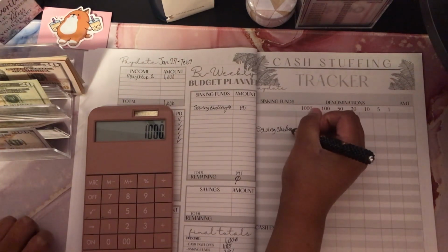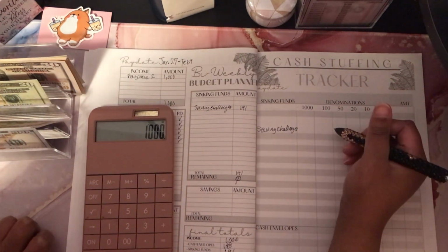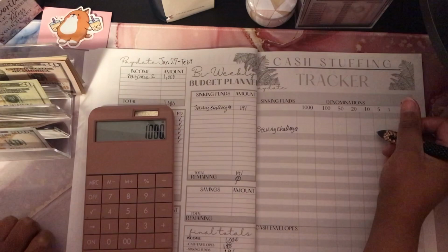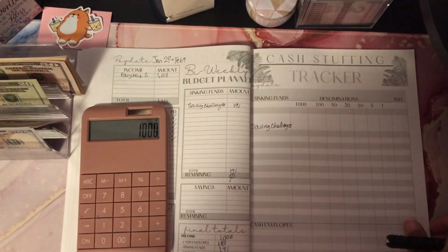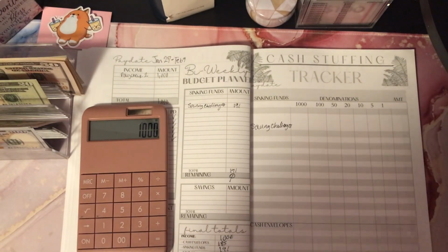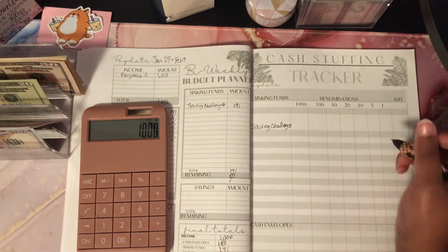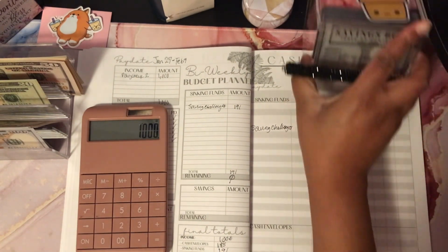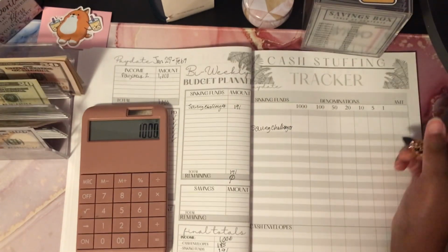Challenges. And since I'm doing a $191, let's see. How am I going to do my denominations? I want to get small bills just in case. Because I want to stuff something, I want to stuff this box and my 100 envelope challenge box.